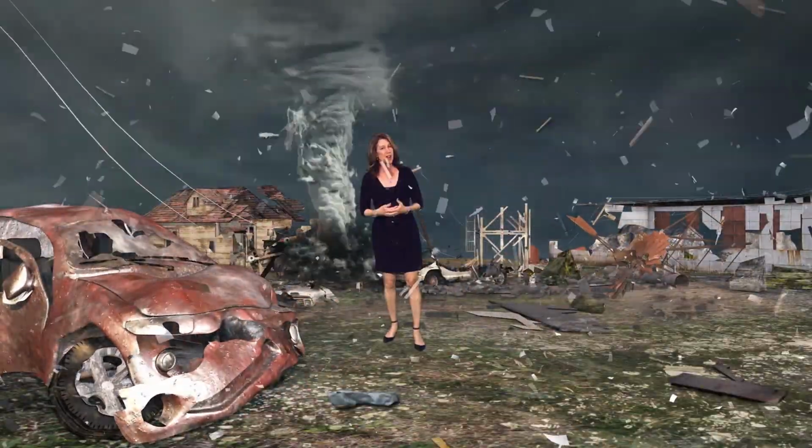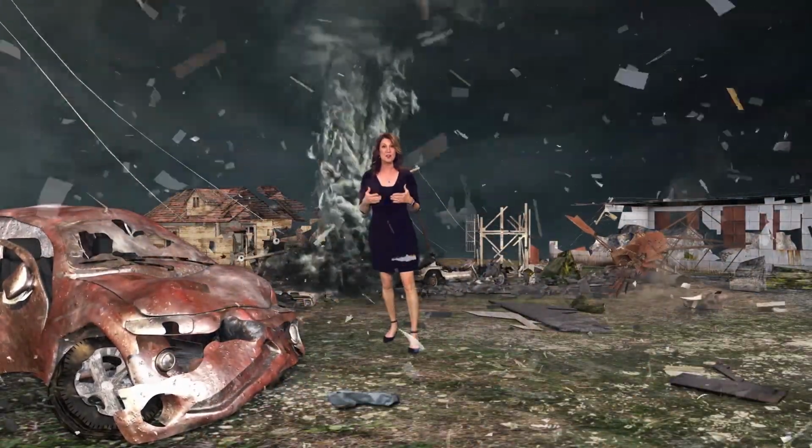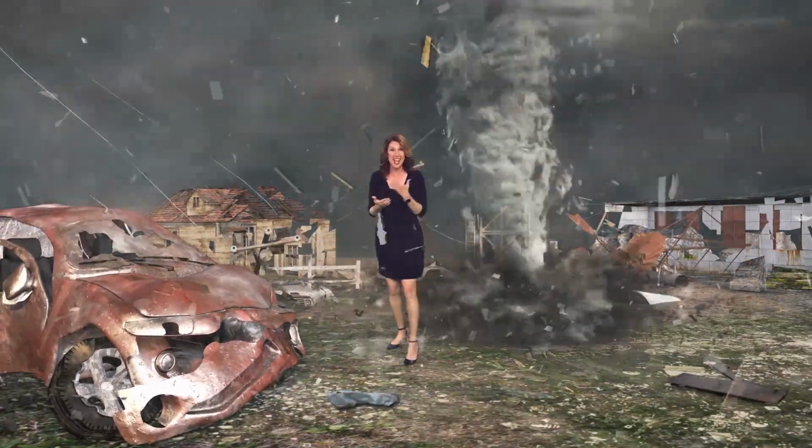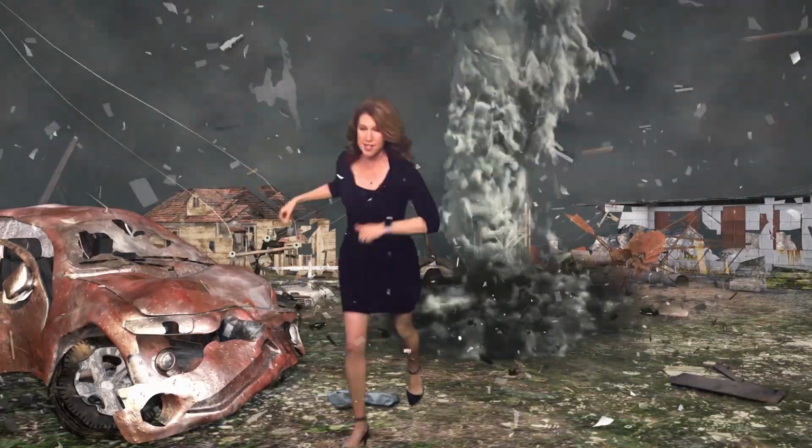While most tornadoes travel less than a mile, some can travel 50 miles, and this one is headed right for us. So we need to head to our safe spot fast. Let's go, guys.